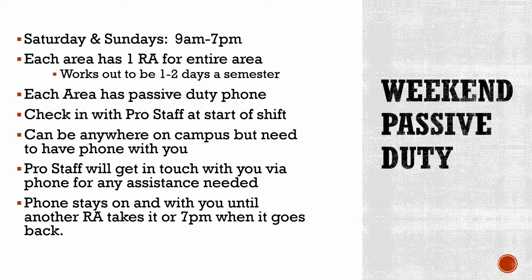When you are on passive duty, you can be anywhere on campus, so feel free to go to the library and study, or visit friends in other halls, go to the gym, maybe grab a bite to eat at Tilly. But do not forget to bring the passive duty phone with you in the event of an incident or a lockout. At 7 p.m. when your shift on passive duty ends, it is important that you return the phone to its original location and charge it if necessary.